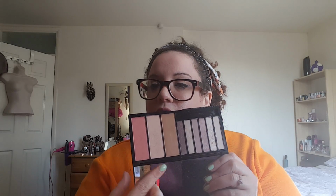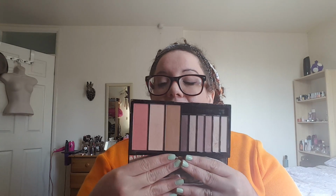And then we have a palette called the Euphoria Palette. Now, there were 4 of these, I think, or 3 of these, but I just got the lightest one, and it's got 3 contours, and then it's got some neutral shades in. This, again, is really, really good for travel, and I did a look based on this. Look at that, the highlighter is actually really beautiful. A lovely highlight, again, not too shimmery, which I like. The bronze is slightly too orange for me, but it's okay. Again, it's a matte bronze, so that's really lovely.